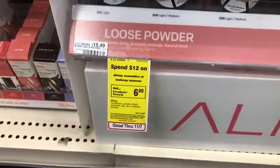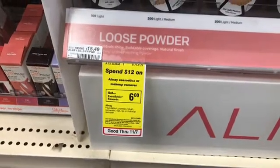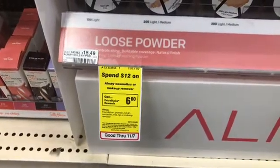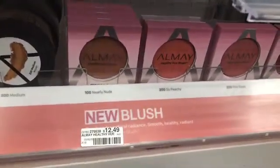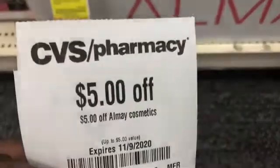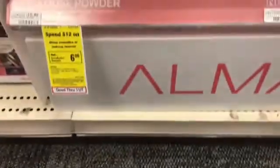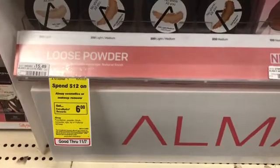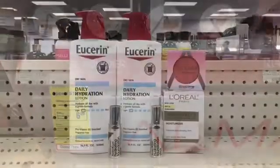The last deal I'm going to do in this transaction is going to be on the Almay Cosmetics. These are on the spend 12, get a $6 extra buck. I'm going to pick up the Healthy Hue blush, which is $12.49. I'm going to use the $5 coupon that we got from the Red Box today, which is going to make the cost $7.49, getting back the $6 in extra bucks, making the final cost $1.49.